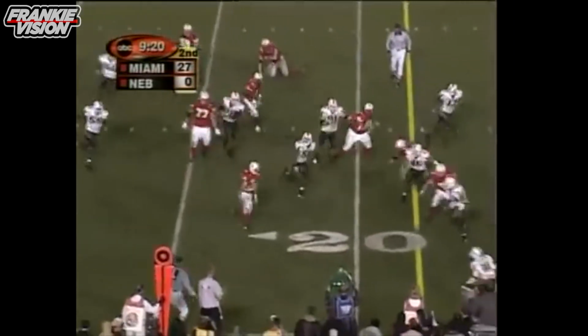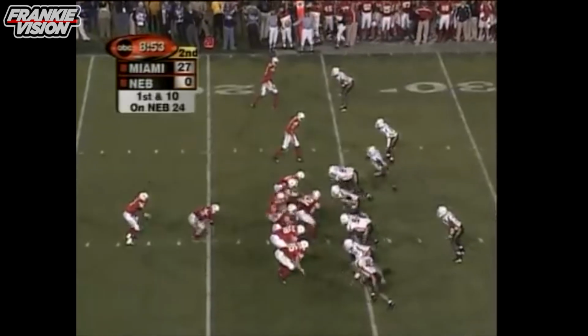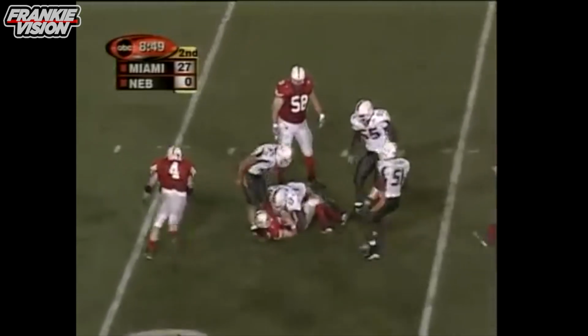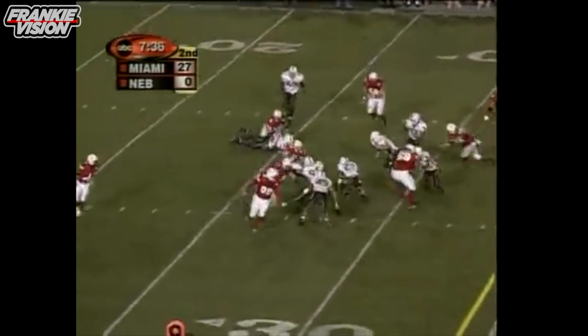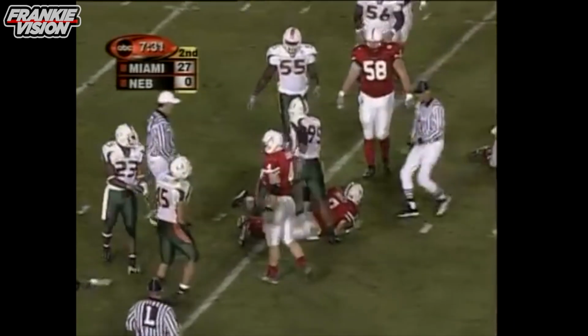Crouch pulls it down and takes off and cuts it to the 22. Home in Nebraska because Larry comes from Okemah, Oklahoma. Here's Crouch just sandwiched. Coming from the blind side, it was Howard Clark, DJ Williams. And picks. 3rd down and 5. Crouch taken down behind the line of scrimmage, back around the 26-yard line.